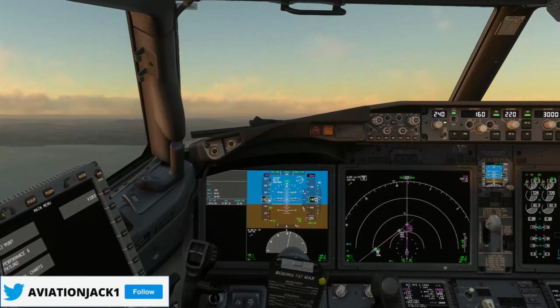And we'll set the parking brakes. Engine 1, engine 2 cut off. And anti-collision light can also come off. Perfect. APU can come on. And there we have it, everybody. Welcome to Edinburgh. Let's get the requested board in. I'll go get the GPU as well.